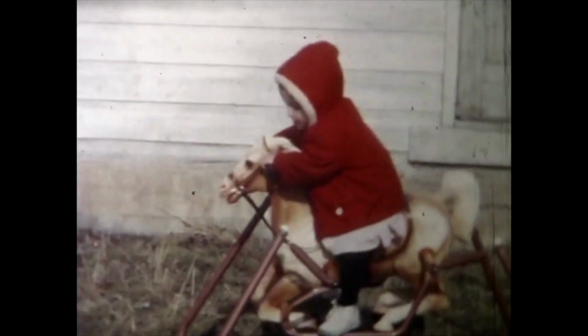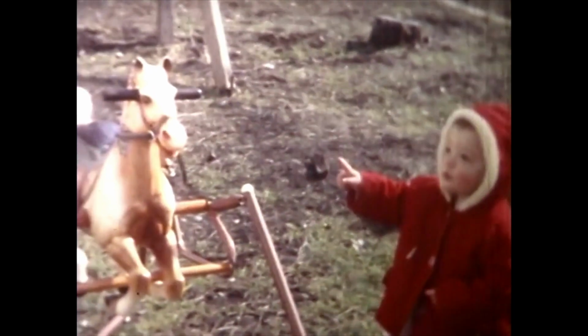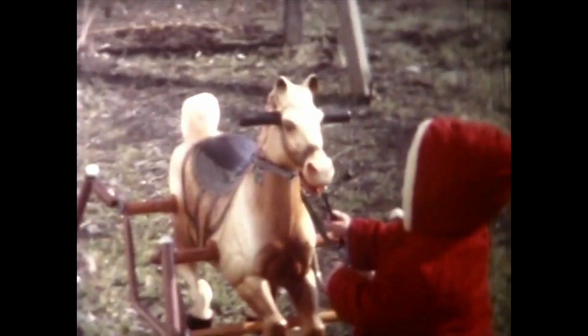Lisa has a rocking horse that she enjoys, as you can see. I want you to notice the easy way she dismounts. Watch your right knee when she comes off. We irrigated our lawn from a back ditch, and most of the year it didn't have water in it. Here again comes a smiley face.